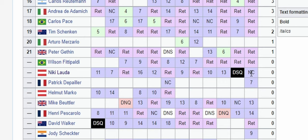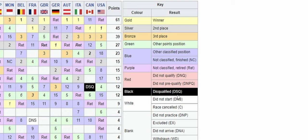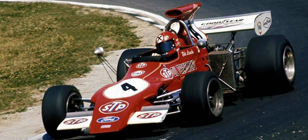I don't know what NC stands for. It's not actually here. This is meant to be the key... What? NC? What? Good job there. Nice key you've got here. So as I've shown, this car did terribly.